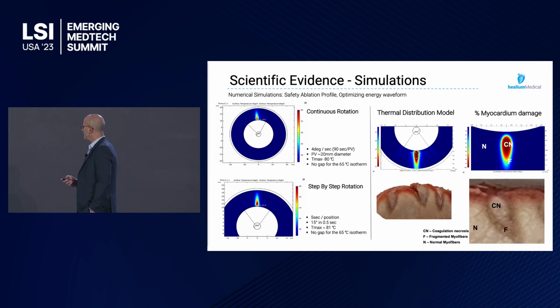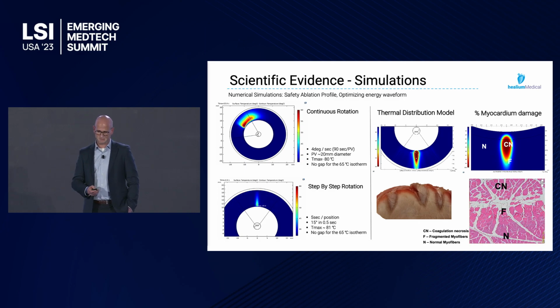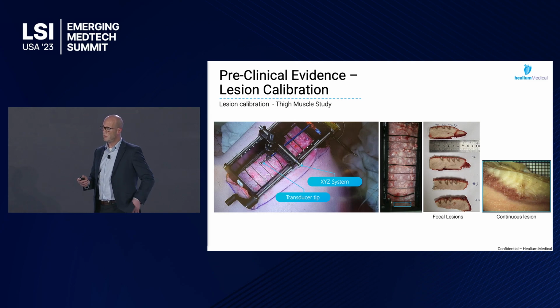We've done many numerical simulations to evaluate the size and shape of lesions that we receive, either continuous or point by point, and we see through in vivo animal studies that by now we have pretty good agreement between the numerical model and the actual lesion that we receive. The setup that we have developed consists of an XYZ system where we place our catheter, we move it to different locations within that matrix, and then we can receive many ablation points and characterize the exact size and shape. What can be appreciated from those images is the directionality of ultrasound ablation. So you only ablate in the direction that you face.